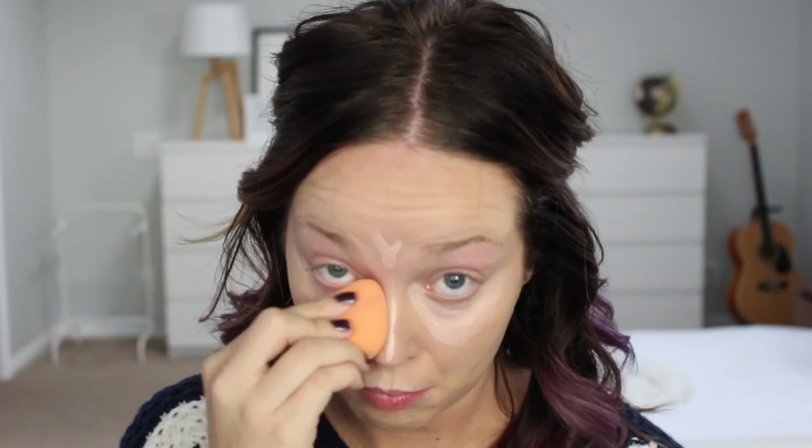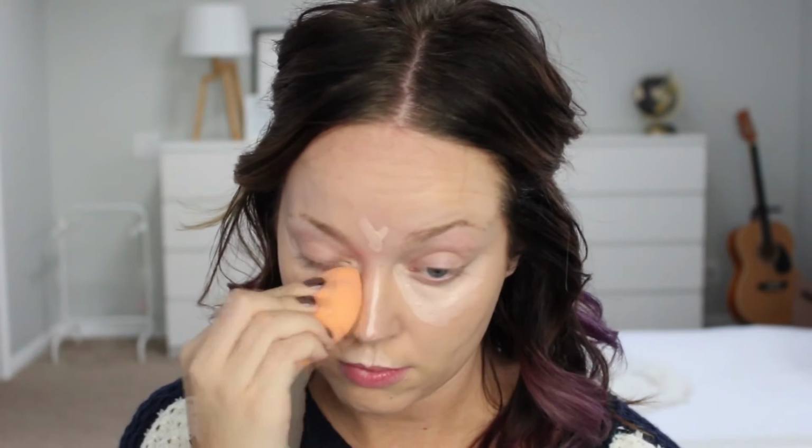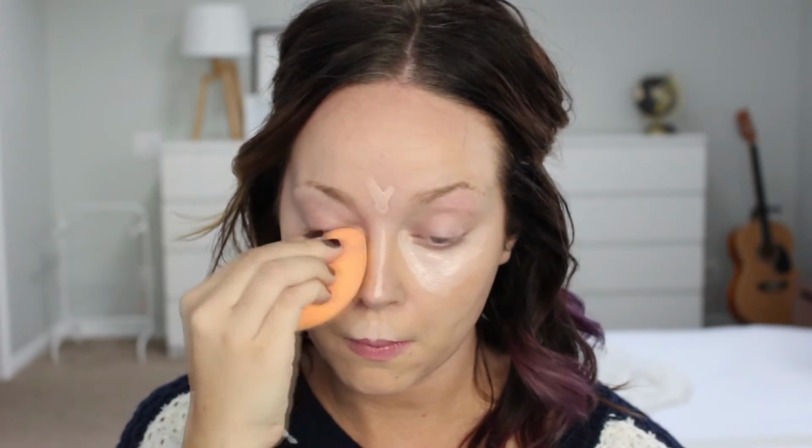under my eyes and on my forehead and on my nose and above my lips, just to brighten up the middle of my face. And then I take that same sponge, just the other end, the pointy end that can get right into the corner of your eyes, and just blend it out.